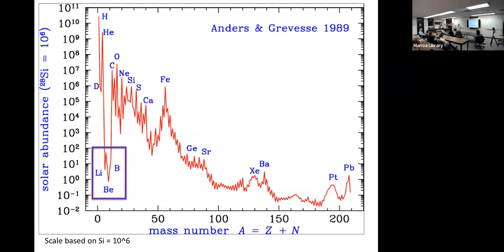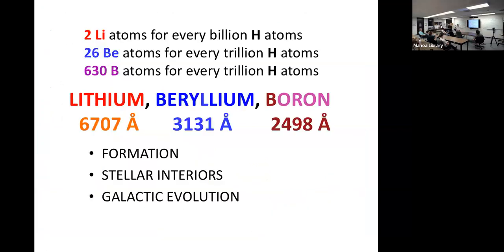So this is a distribution of the chemical elements in meteorites. And I have this squared off here, lithium, beryllium, and boron. So you can see how pathetically low they are compared to their neighbors on the periodic table, hydrogen, helium, carbon, nitrogen, and oxygen. But they contain a lot of information for us. So 2 lithium atoms for every billion hydrogen atoms, and yet there's only 26 beryllium atoms for every trillion hydrogen atoms, and not very many boron atoms either.